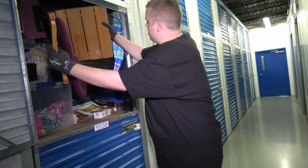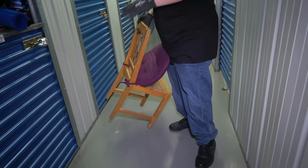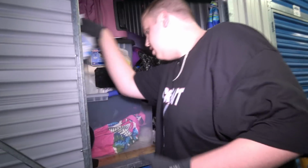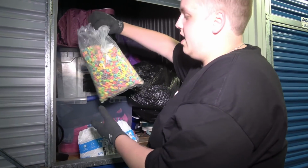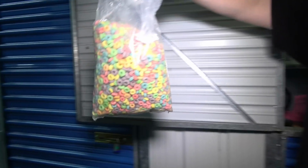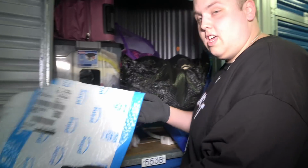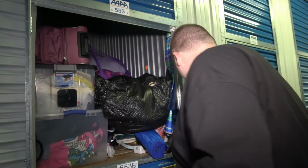A giant wooden chair. Okay, very random, very, very random, but a wooden chair. Trash. Ooh, look, we even got Fruit Loops. Some open Fruit Loops in there. There we go, that's what I'm talking about. Who doesn't love open Fruit Loops? It's my favorite. Amazon Prime, this person's name on there. Yes, we can look them up. My favorite part.